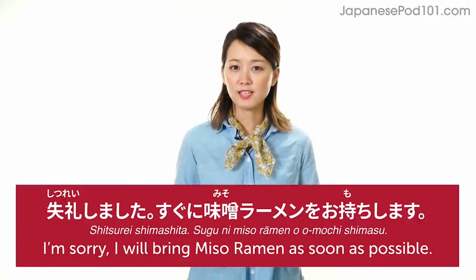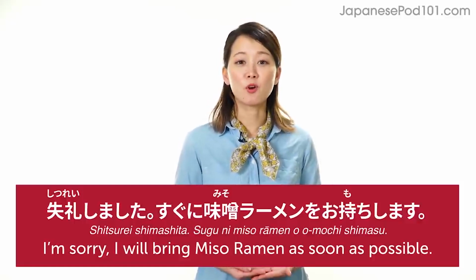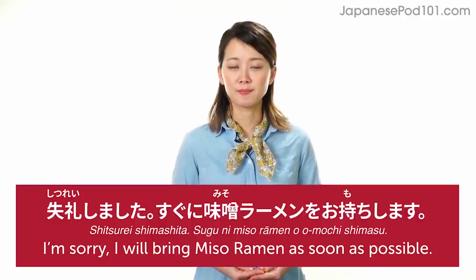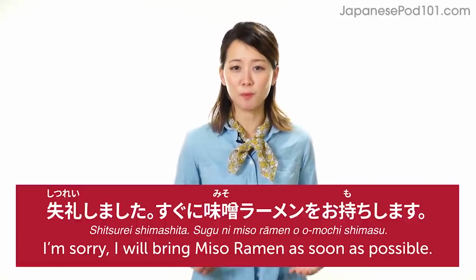You can use it the same way as すみませんでした。And if you want to say it more politely, you can use the more respectful いたしました instead of しました。For example, if you ordered miso ramen, but the waiter brought you the wrong dish, he might say, 失礼しました。すぐに味噌ラーメンをお持ちします。I'm sorry, I will bring miso ramen as soon as possible.